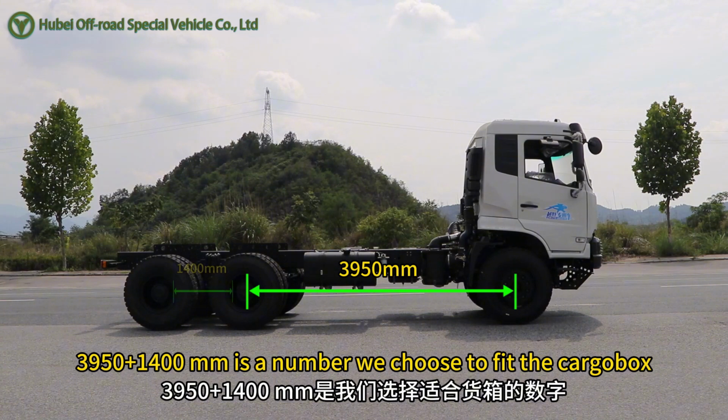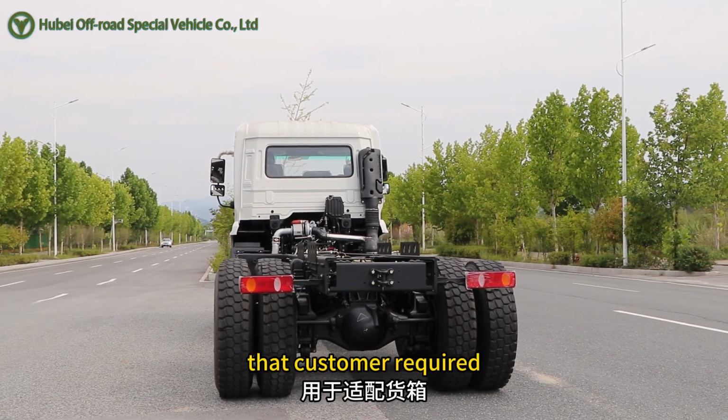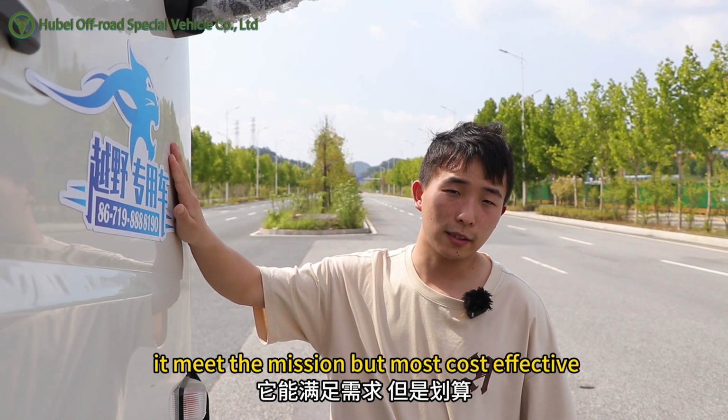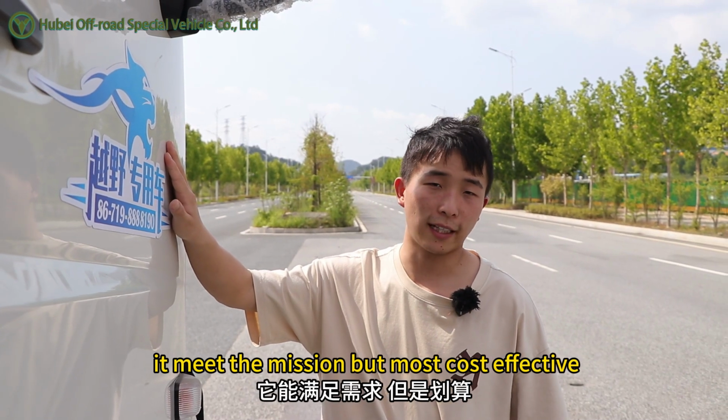3,950 plus 1,400 mm is the number we chose to fit the cargo box that the customer required, along with other recommended parameters. It meets the mission and is the most cost-effective.